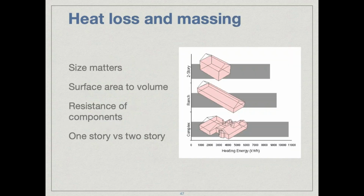In general, if you have a more complicated design, you'll have a higher energy use. It doesn't mean you have to build a cube, but it does mean to keep this building fairly small and consistent without a lot of jigs and jogs. That's easier to build, less expensive to build too.